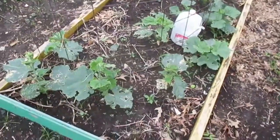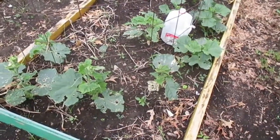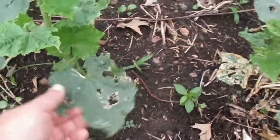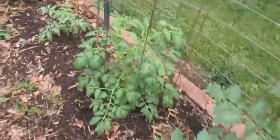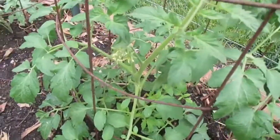So that's how things are looking. These cucumbers are coming along. They look pretty eaten up by something. Look at that. Something seems to like to gnaw on these leaves. And I've got some flowers on this tomato plant. Can you see them?